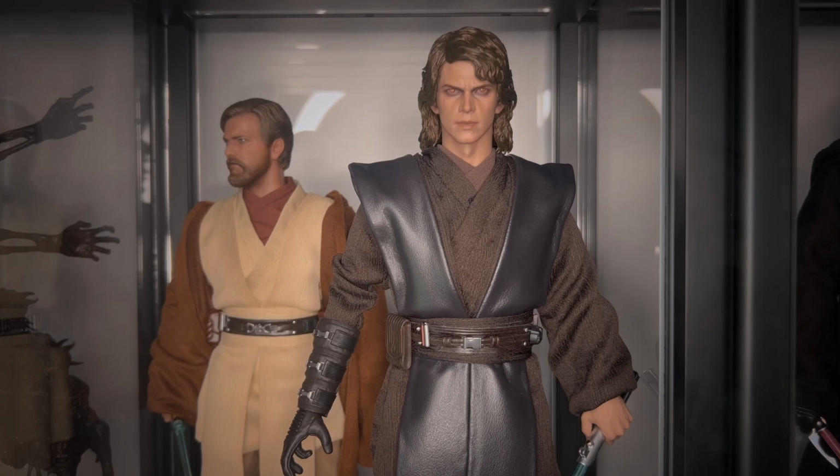This is the dark side version of Anakin. This one cost even more. Yeah, we don't need to discuss that, but the only difference is his eyes. And he comes with a cool display base that doesn't fit in the cabinet, so there's no point. I've also got Obi-Wan at the back.